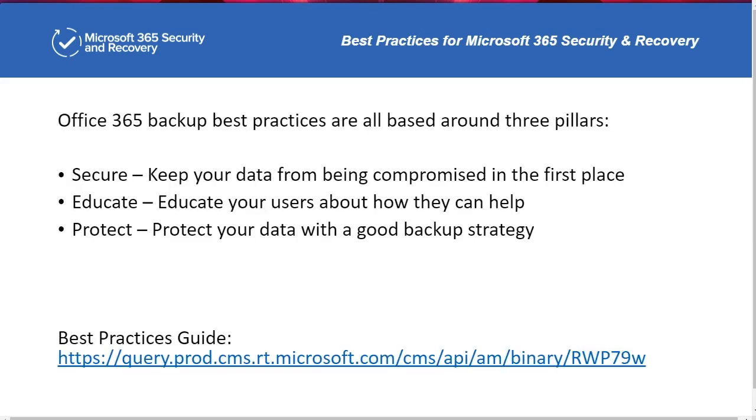A lot of the Microsoft 365 backup best practices are based around 3 pillars: secure, educate, and protect. Secure is exactly what we've been talking about. It's the idea that your backups need to be kept secure so that they can't be compromised by ransomware or by insider threats or simply by something as mundane as hardware failure.